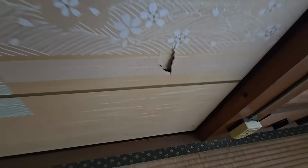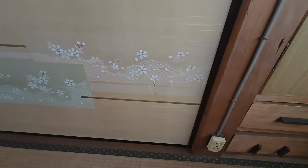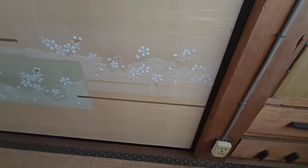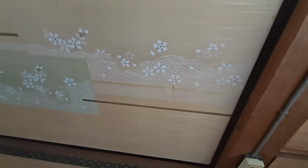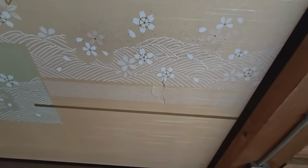Not sure if that happened before or after I got the keys. Oh, there we go, pretty much fixed using a toothpick. You'd have to know that was there to notice it.